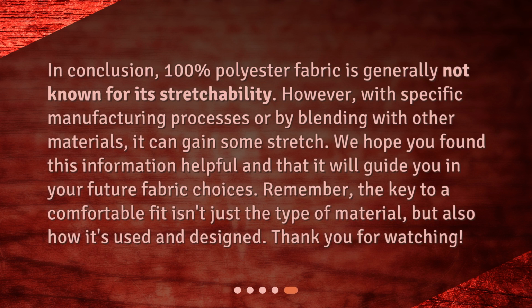In conclusion, 100% polyester fabric is generally not known for its stretchability. However, with specific manufacturing processes or by blending with other materials, it can gain some stretch. We hope you found this information helpful and that it will guide you in your future fabric choices. Remember, the key to a comfortable fit isn't just the type of material, but also how it's used and designed.